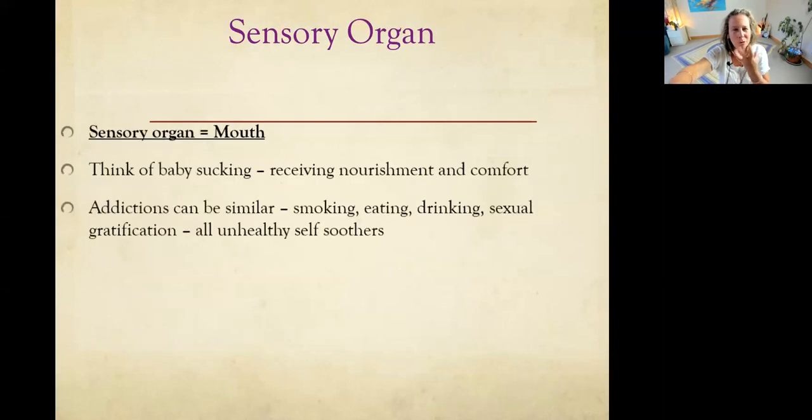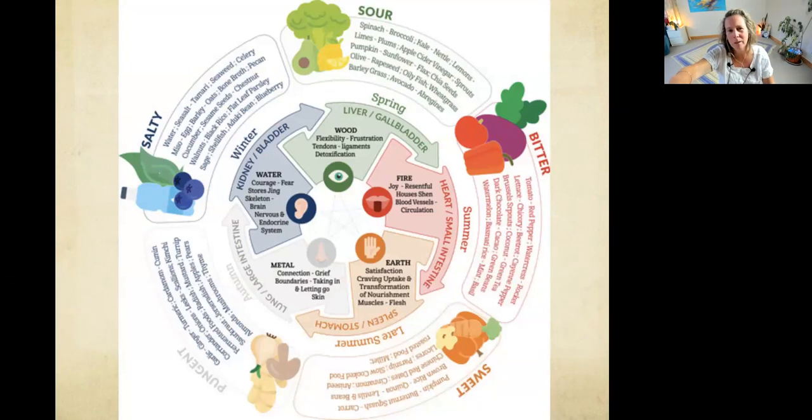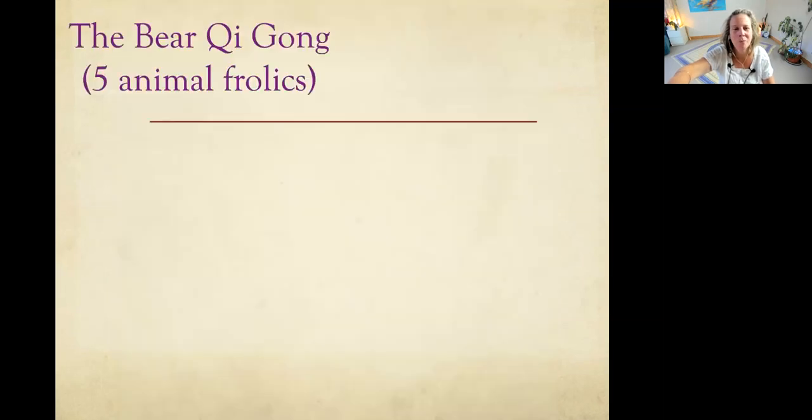We did the mouth already, that sucking, that mother, that hug. And this is a page from my book, Good Food, listing all the sweet foods that you can get. Pumpkin, butternut squash, fennel is another fantastic one, aniseed, licorice.